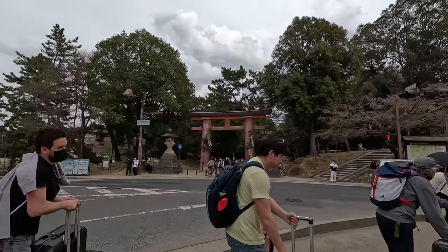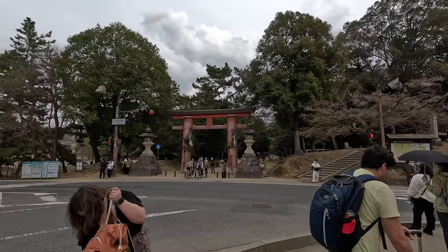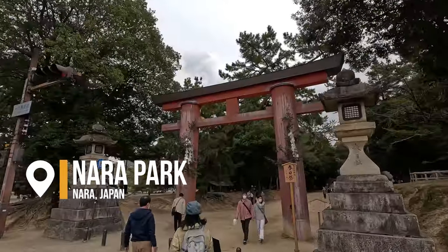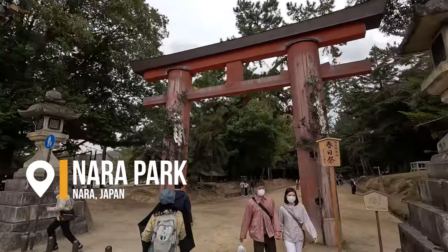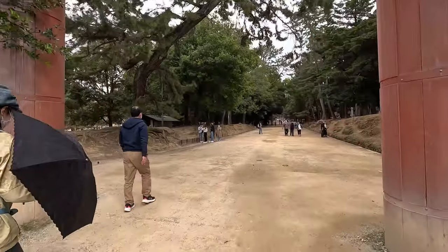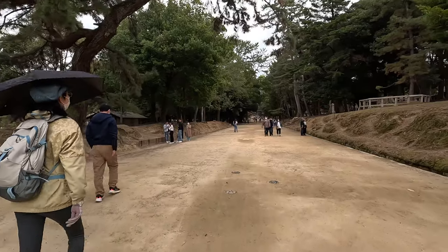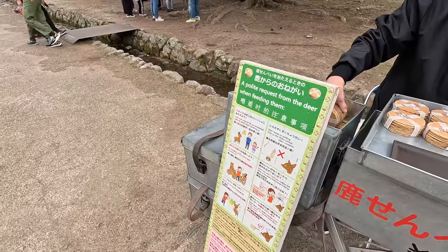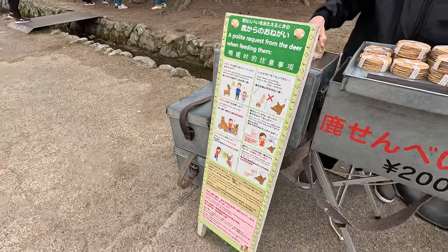This park is quite large, and if you enter on the south side as we did, it's not super apparent where to go to find the senbei crackers that you can give to the deer. If you walk a bit more towards the north, you will find different sellers that have the deer crackers for 200 yen per pack. As you get closer to Todai-ji Temple, it will be very easy to locate the crackers.